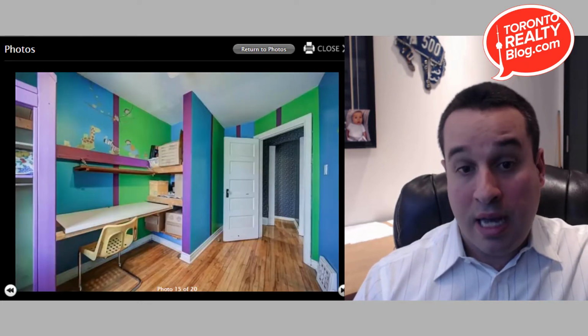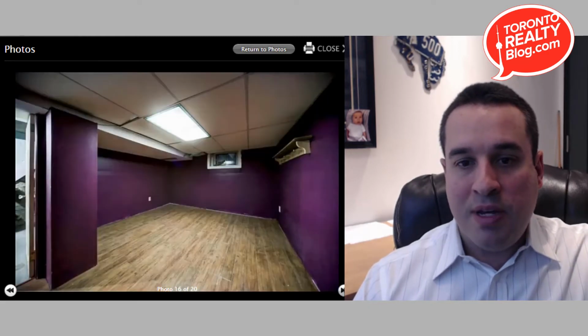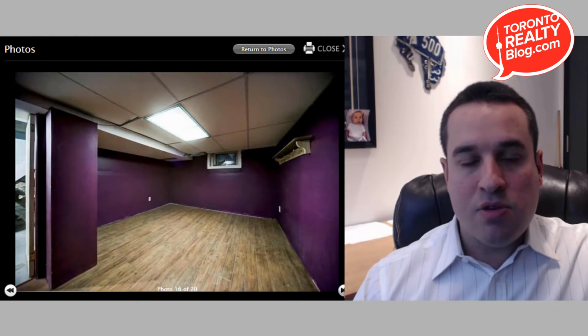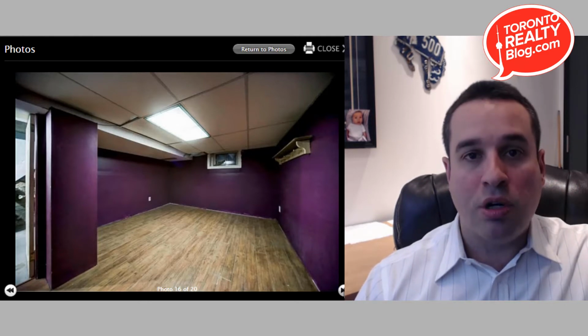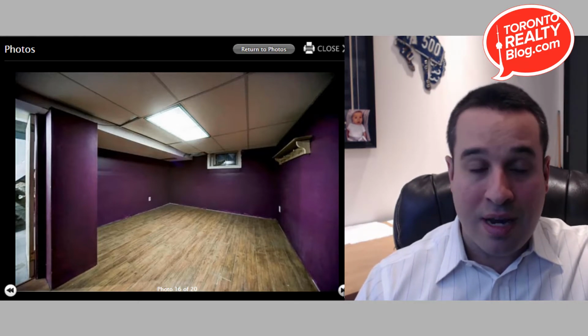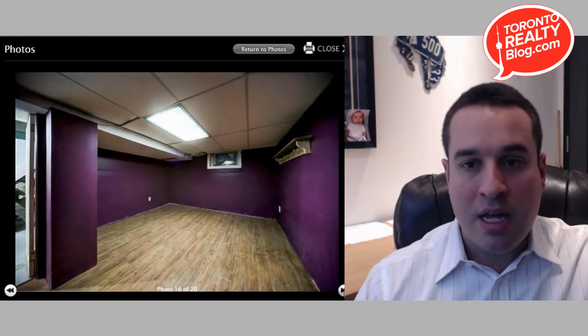Another reason why I'm showing this is because, and here's the basement that's purple with an ugly drop ceiling, I think there is so much value in this structure, so much value in this layout. And all we're talking about here are paint colors and maybe a new kitchen. Not maybe, probably definitely a new kitchen.